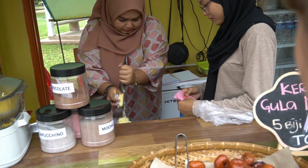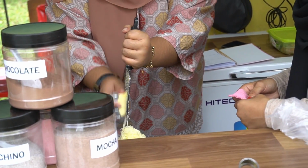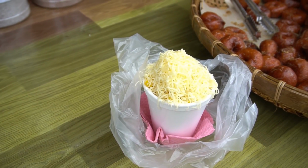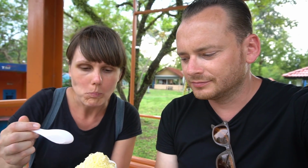So we're getting ourselves some cheese corn. Love cheese, love sweet corn. Let's see what they're like together. Yes, the combination of the two delicious flavours combined. Go on, Corin. Cheese corn. Okay. Mmm. Cheese and corn, guys.